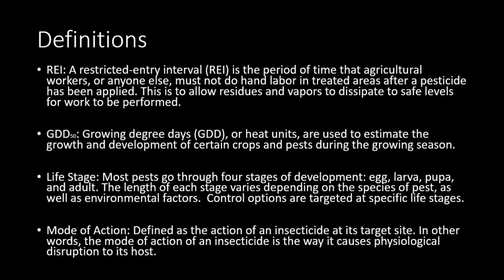First, I think it's important to understand that when you're spraying insecticides, the label is law. You need to follow that. You need to follow their safety precautions and application rates so that you are being stewards of the environment, right? You don't want to kill everything out there. Let's start with some common definitions.